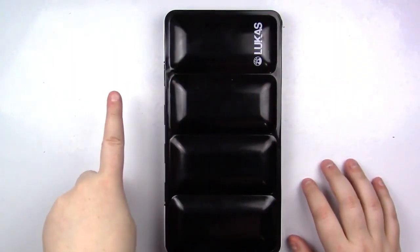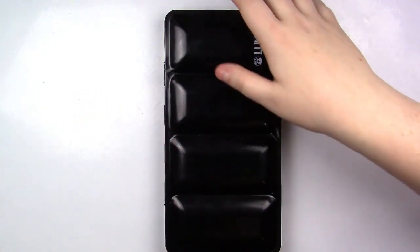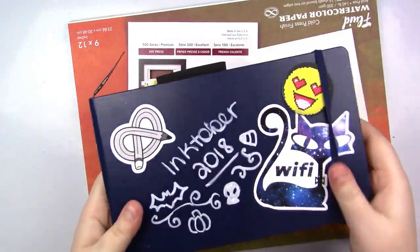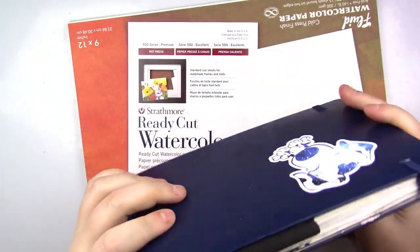And lastly, we're going to be talking about my favorite papers. So I only have 3 different types of paper to actually show you all, and this one actually came as a surprise to me.